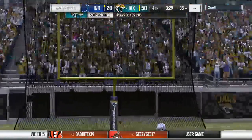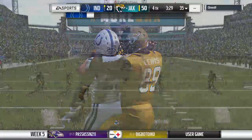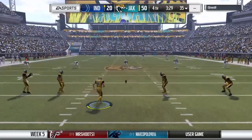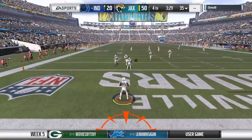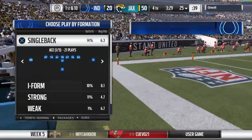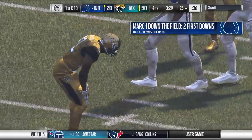These have been no picnic for him so far. He's missed 2, but this one is good. Here's the Jaguar kick team now as they run up and send this one away. And that'll carry over the back line of the end zone for a touchback. Here comes the Colts offense now as they make their way onto the field.